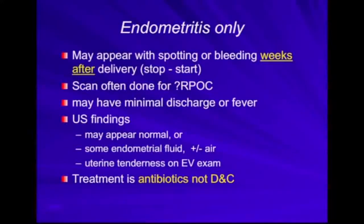Endometritis only may appear with spotting or bleeding weeks after delivery. The scan is often done to rule out retained products. They may have minimal discharge or minimal fever. Ultrasound findings may be normal. There may be some endometrial fluid, maybe some air occasionally, and uterine tenderness on endovaginal examination. And obviously, the treatment for endometritis only is antibiotics and not a D&C.